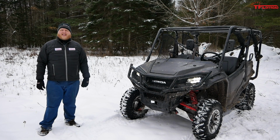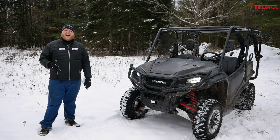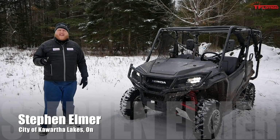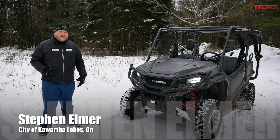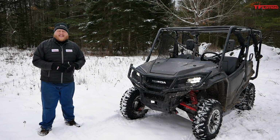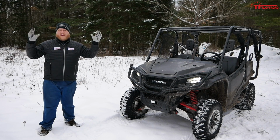This is the 2019 Honda Pioneer 1005, and it is yet another way for a family of four to head around the trail and have fun all in one machine. Now, Honda takes a different approach than other manufacturers.